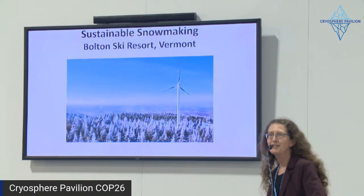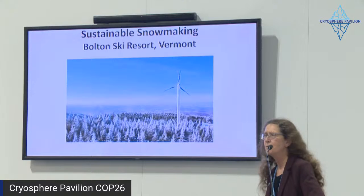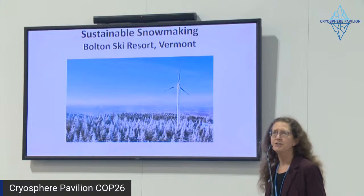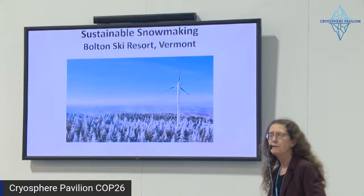The resolution on some of these pictures is not that great, but this is from the Bolton Valley Ski Resort, which many, many years ago decided to try and make its snowmaking operations more sustainable. As you get more rain and less snow, what the downhill ski industry needs to start doing, and they recognized this very early, is make snow when it's cold, make as much as you can so that it's there and can survive the really bad periods. There were some periods in past years where this particular resort needed to close during periods that it was never closed before because of lack of snow. It's a major employer in the area.